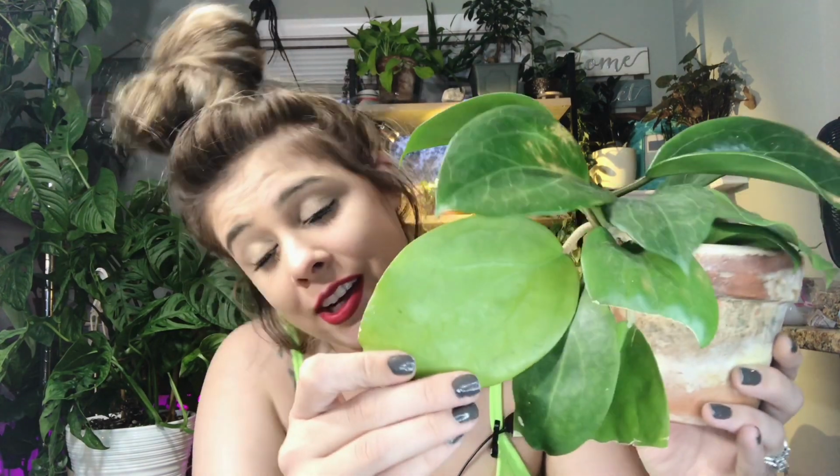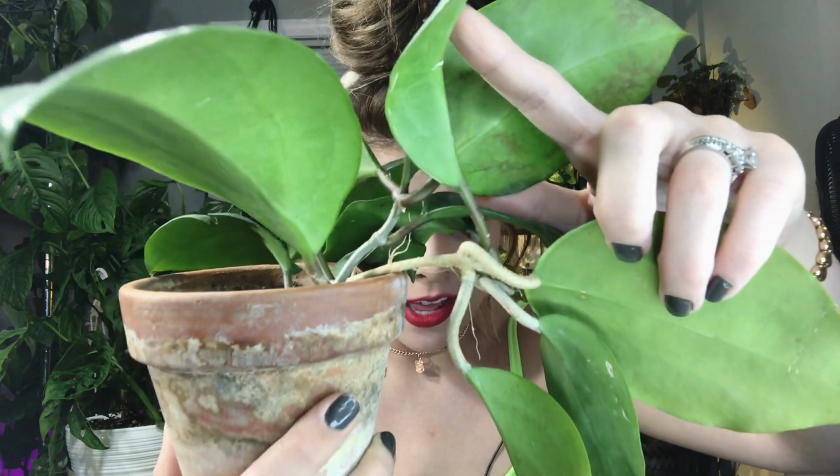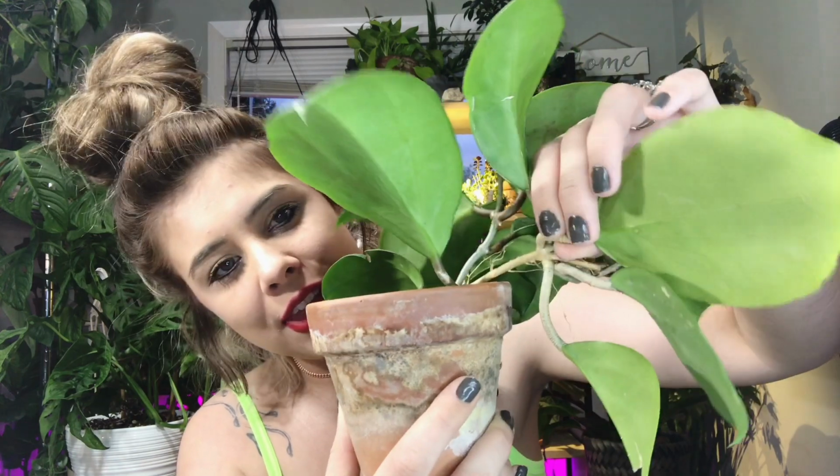But look at this leaf here. Believe it or not, this isn't a super new leaf, but for whatever reason, it just decided it wanted to stay this lime green. And I have no problem with that whatsoever. I think it's so pretty. It's huge. It's seriously almost the size of my hand. And we can tell by looking at these stems here that it's a relatively old plant. So this cutting that I had received came off of an older plant. And yeah, I think that's really neat.